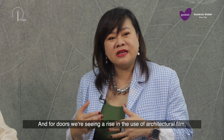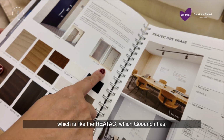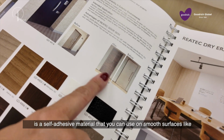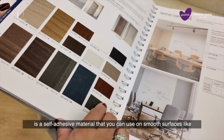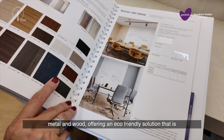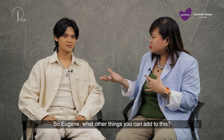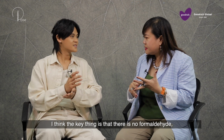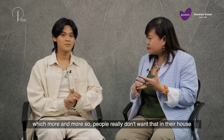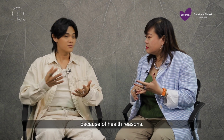And for doors, we're seeing a rise in the use of architectural film, like the Raytag which Goodrich has, a self-adhesive material that you can use on smooth surfaces like metal and wood, offering an eco-friendly solution that is durable and sustainable. So, Eugene, what other things can you add to this? I think the key thing is that there's no formaldehyde, which more and more people really don't want in their house because of health reasons.